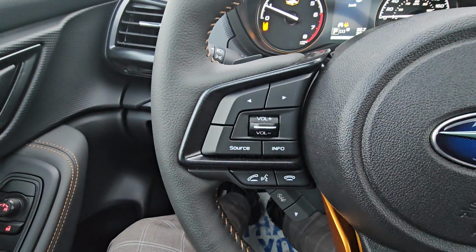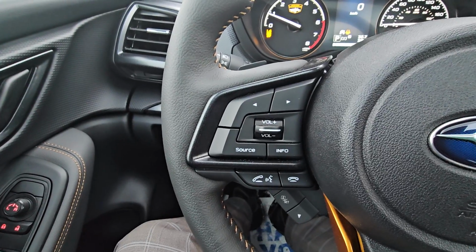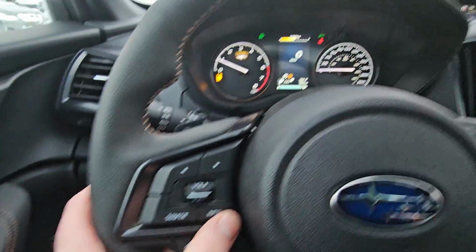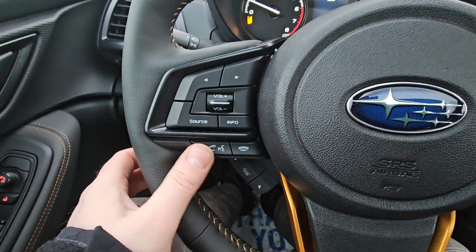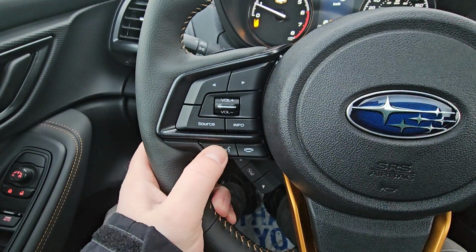Left-hand side, Bluetooth and audio controls. You can make and take calls, control the volume of the calls and the music. Switch between AM, FM, USB, satellite. Info will change our small display up there, which I'll show you in a second. Switch between presets, volume toggle, up, down. Pretty self-explanatory, except hang up and issue voice commands.